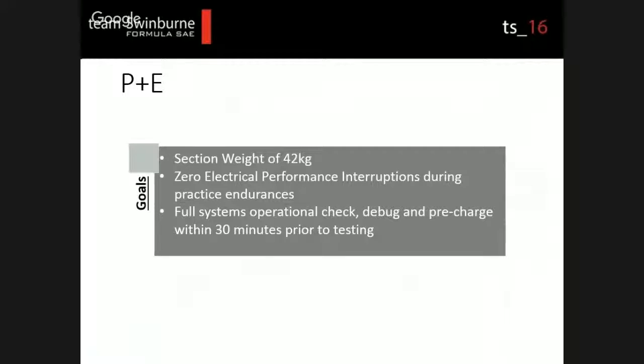Our second goal was 0 electrical performance interruptions during practical endurances. This is so that when we're actually running the 22-kilometer endurance run, nothing in the P&E section breaks down and stops the car, so we can actually finish.